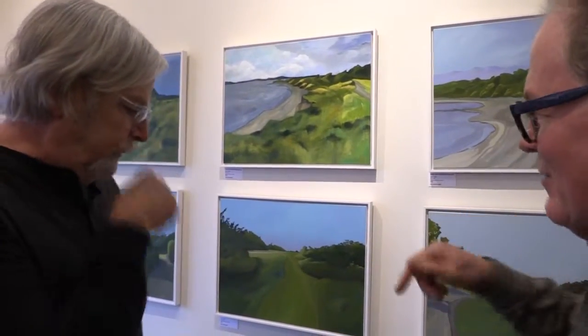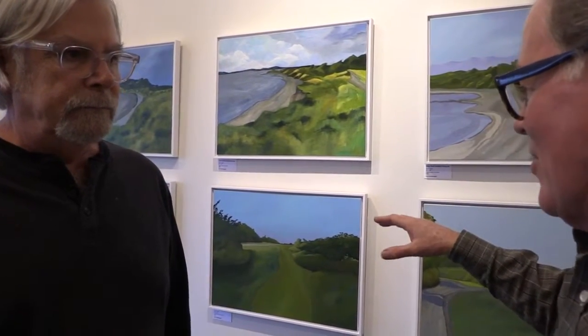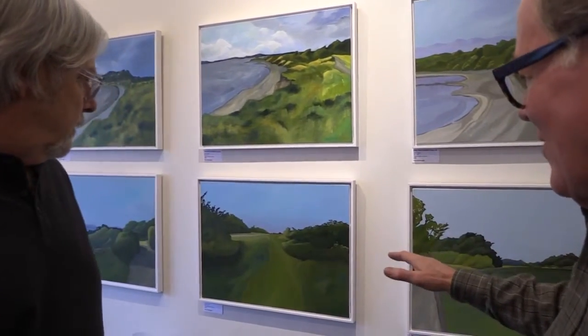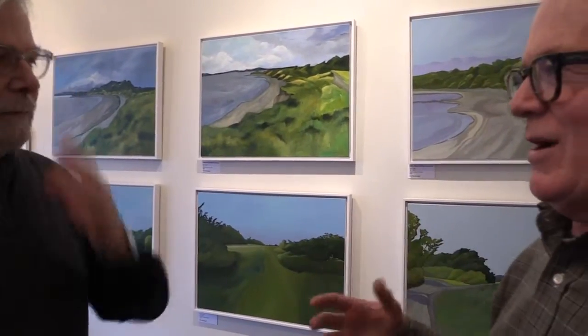And I love the fact that, first of all, there are scenes that we all recognize. And most of us have walked along that stretch of beach. But you've taken a different perspective, because they're very smooth in terms of, you know, the grass is smoothed out. The forms are smoothed out. You have jagged edges here and there.